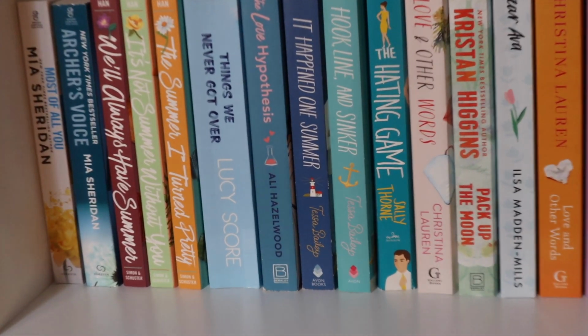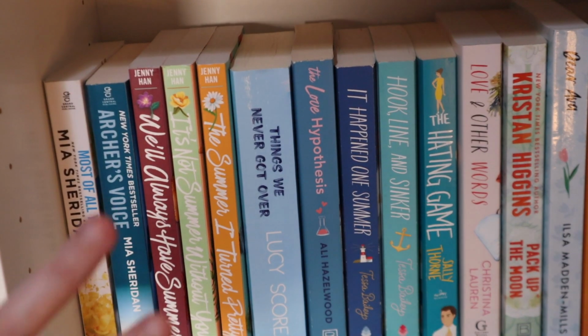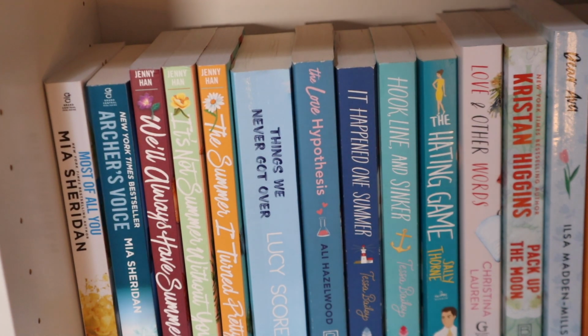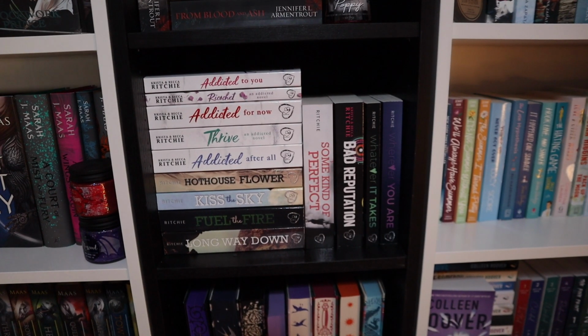And then just some other really popular romances. It Happened One Summer. I really love that book. The Love Hypothesis, Things We Never Got Over, the Summer series, and then Samir Sheridan. Archer's Voice is one of my all-time favorites. I love that book. And then coming over here, we have my Addicted series shelf.